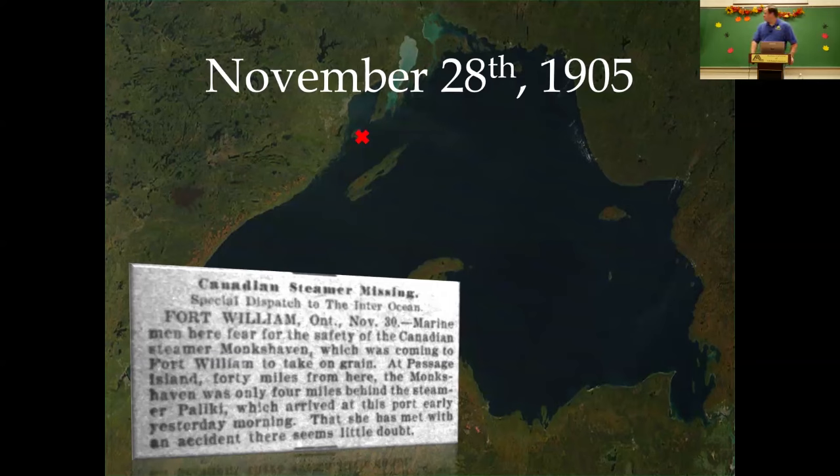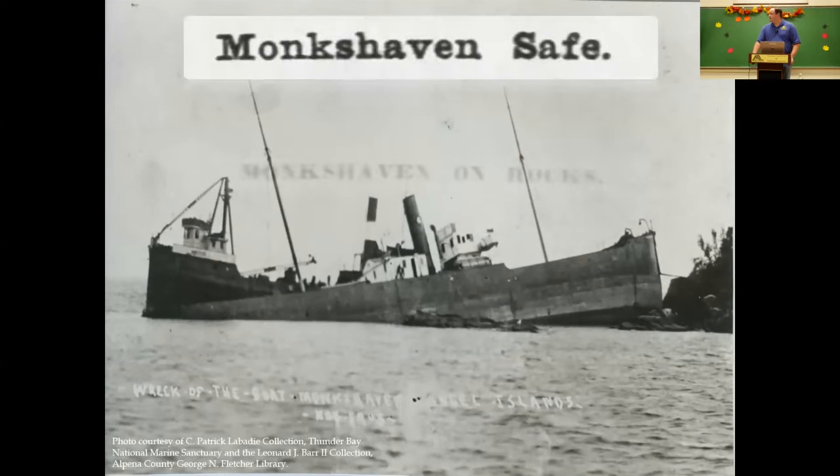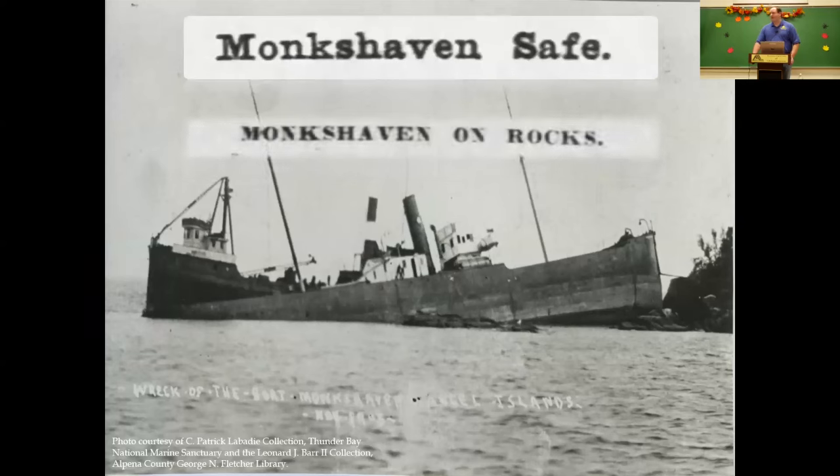And when you look at this news article, it's right over there, just to the left of the subtitles. Look at this, look at the ship that it was traveling behind. It's her sister ship, the Paliki. So one of her sister ships that she was sold to the Great Lakes with is traveling with her. The Paliki arrives at Fort William. The Monkshaven does not. And people are concerned that perhaps she's been lost with all hands. She was not. She went aground on Pie Island, and this is how she was found. Safe, but definitely not okay.